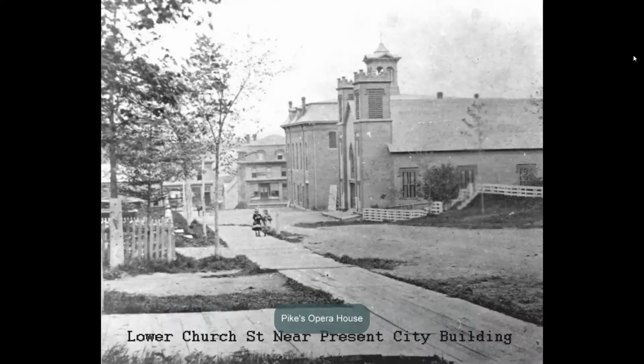And this is the bottom of Church Street. The Opera House, what was the old Congregational Church that stood right in the middle of Calais Avenue. And when it burned, the bottom of it burned, they brought this part over and made it into Pike's Opera House.